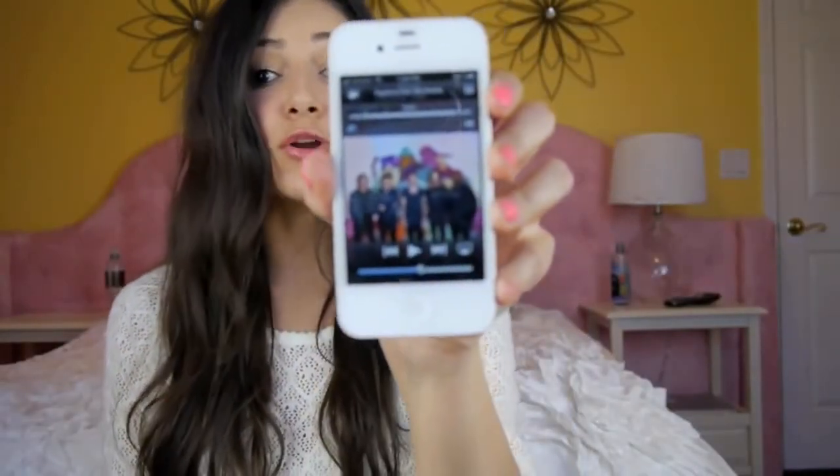And my favorite song this month is probably Payphone by Maroon 5, and I don't know what it is about this song, but it's so catchy to me. I listen to it everywhere, and I listen to it when I'm getting ready in the morning. It's just my song right now, and I love Maroon 5, but once that song came out, I just fell in love with it. I just thought it was so awesome.